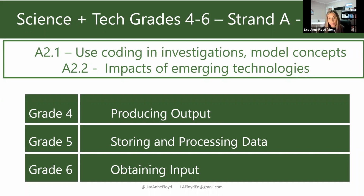However, I do think this will be helpful for those of you who are new to the microbit for grade 7 and 8. And plus, many students are new to the microbit. So these are great applications for you to try out with your students in grades 4 to 8 and even grade 9. So A2.1 talks about coding in investigations and modeling concepts.